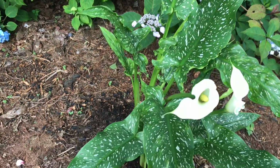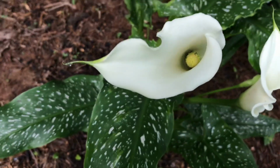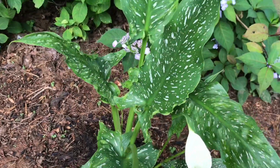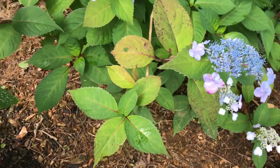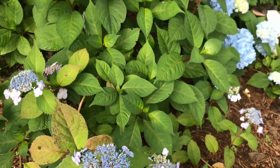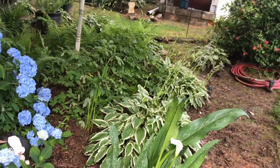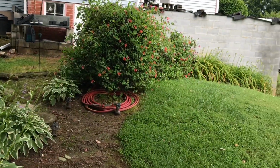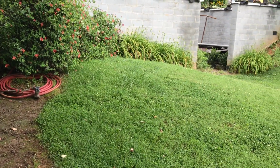And there's the calla lily. I love the spotted leaves and the beautiful flowers. And then I rooted this lace cap hydrangea. Another honeysuckle. And before long, all of those daylilies that I got from Aunt Bee will be blooming.